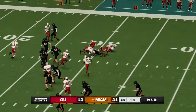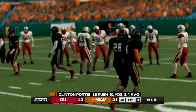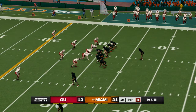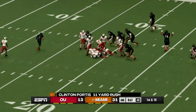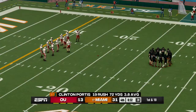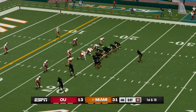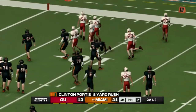They go with a run. He takes it right side for a good gain. We have less than a minute to go. Here we go! Gains his way to the 19-yard line. From the 19-yard line, it's first down. Makes it to the 11.